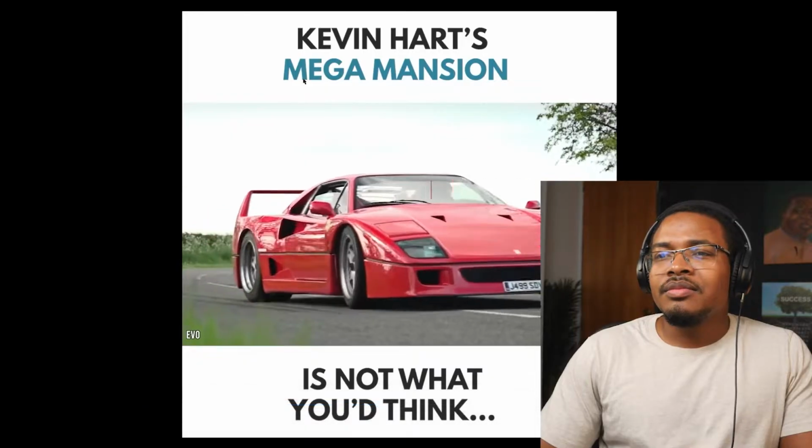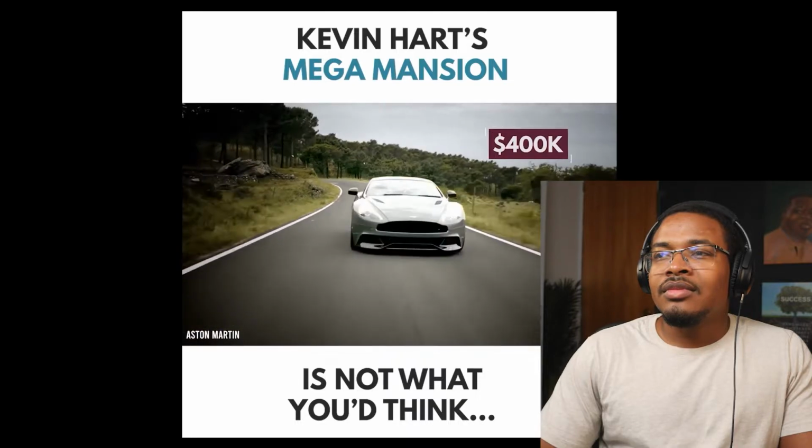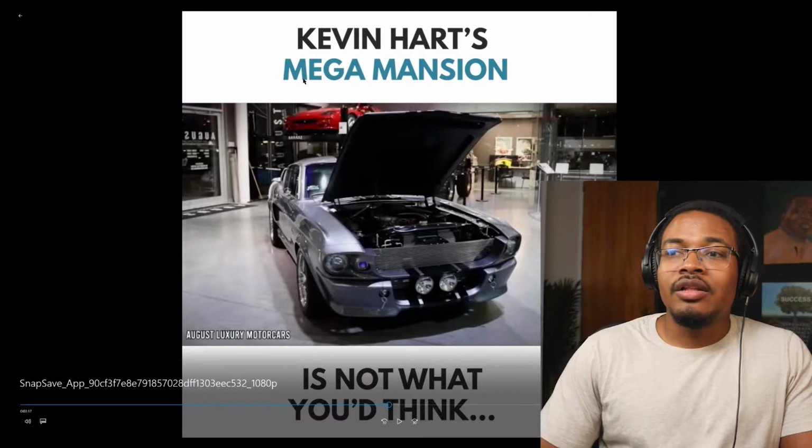What's up with all these people collecting all these old cars? And an Aston Martin Vanquish valued at close to 400 grand. That Aston Martin looks cool. Then they lose value like crazy, I've been told.